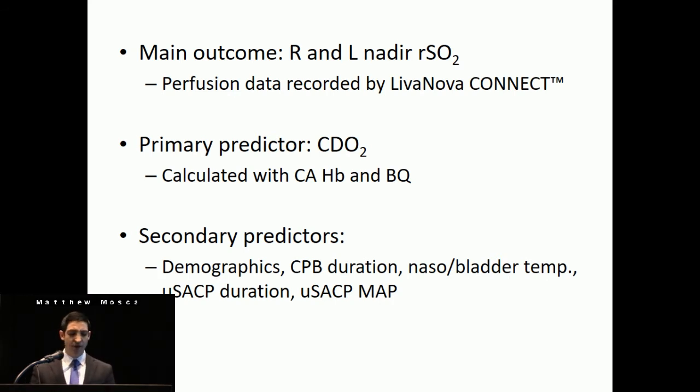We monitor these things real time during the non-circulatory arrest period, but during circulatory arrest, our BCARE 5 sensor, because of the low flows, cannot provide accurate enough information for us to do this real time. Secondary predictors, we looked at demographics, bypass duration, naso and bladder temperatures, the duration of arrest, and then the mean arterial pressure during the cerebral perfusion.